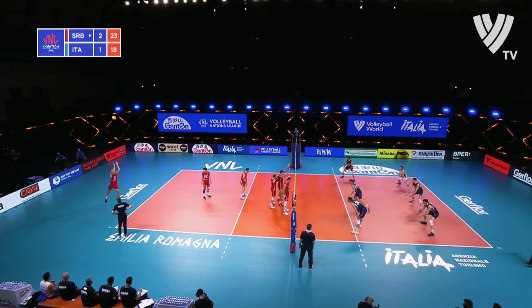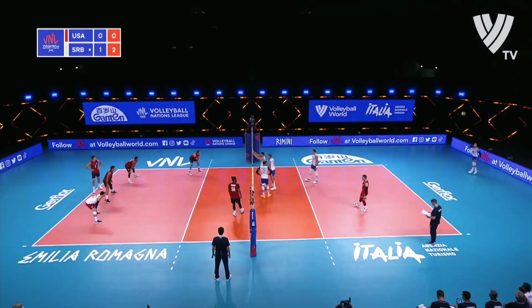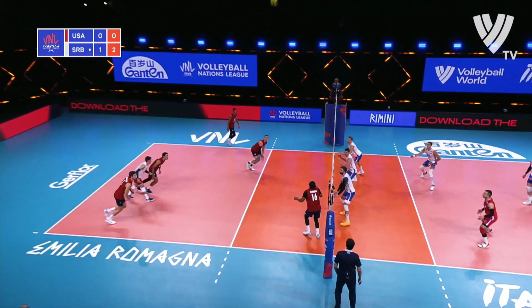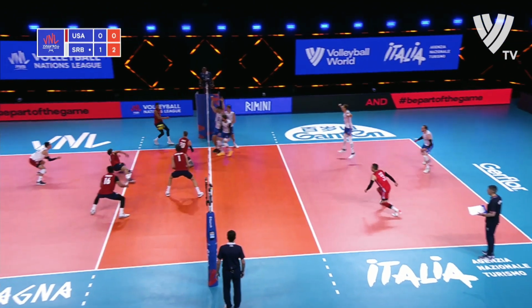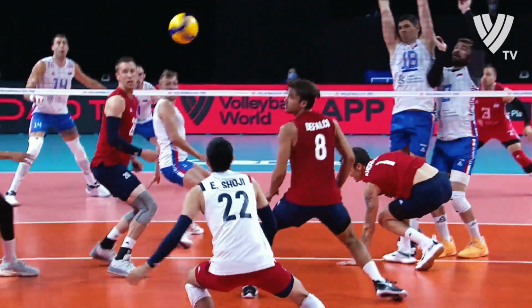That's always the danger. 23-18. Down the line. Ivovic goes again. It's time to Falco. High ball is up. Anderson hanging in the air, but a great cover by Shoji. Swing by Sandu, this time on the outside. And the block is on, a three-man block by Serbia.